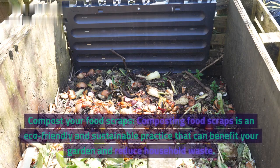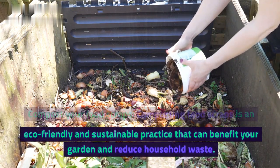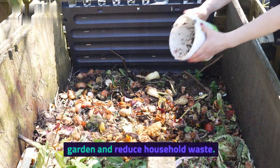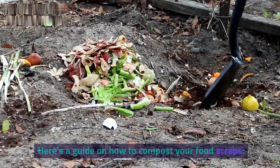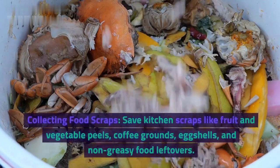5. Compost your food scraps. Composting food scraps is an eco-friendly and sustainable practice that can benefit your garden and reduce household waste. Here's a guide on how to compost your food scraps. 1. Collecting food scraps.